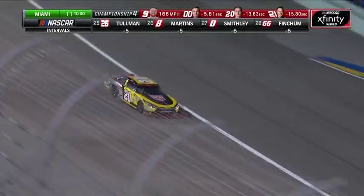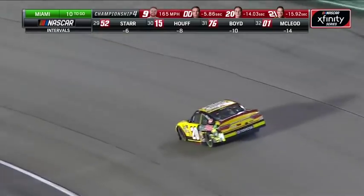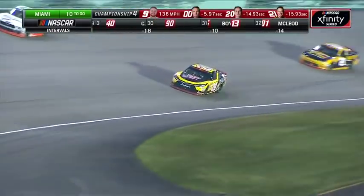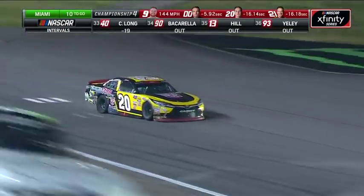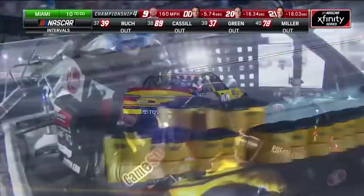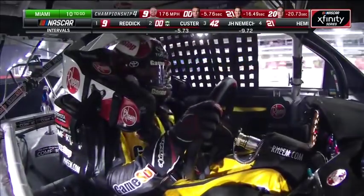Christopher Bell's championship hopes officially over. They have a flat right rear tire from that contact with the wall. And he might spin out here, guys, but flat right rear for Christopher Bell, trying to limp it to pit road. And the right rear coming off, the carcass of that right rear about to fall off. They have inner liners at these racetracks. He makes it to pit road.